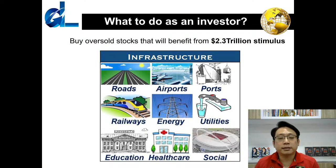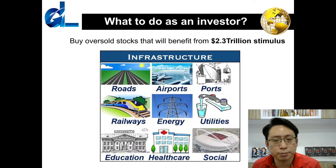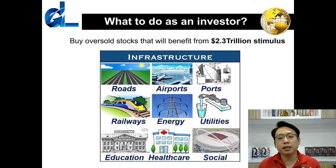Now, the next thing I urge you to do is, upon any correction, you must be patient and wait for a correction, like what I said. We are near the double up zone. Buy oversold stocks that will benefit from stimulus packages. Some of you know Joe Biden already issued a stimulus package recently, the $2.3 trillion infrastructure stimulus, right? So buy into some infrastructure stocks to hedge against your so-called good growth stocks.